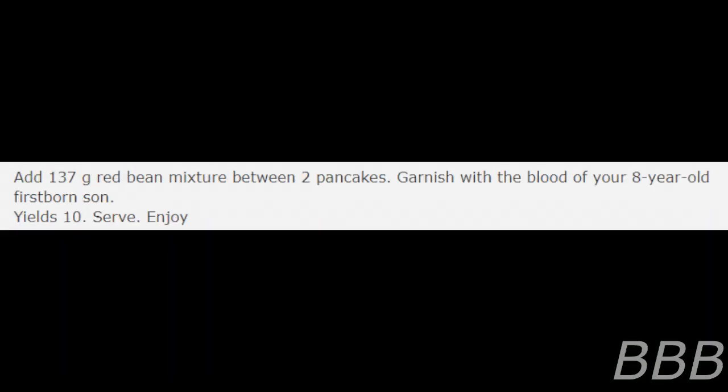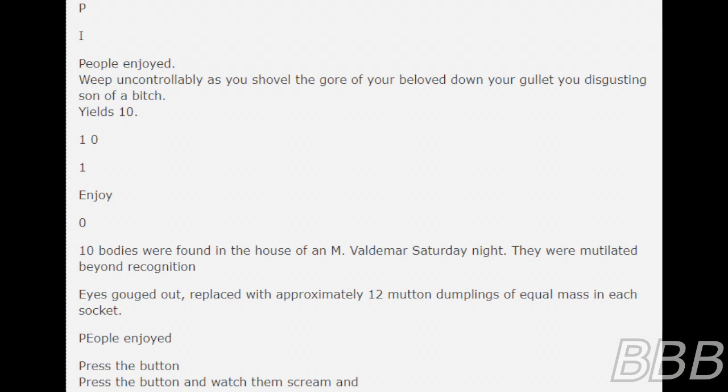Add 137 gram red bean mixture between two pancakes. Garnish with the blood of your 8-year-old firstborn son. Yields 10. Serve. Enjoy. People enjoyed. Weep unconditionally as you shovel the gore of your beloved down your gullet, you disgusting son of a bitch. Yields 10.